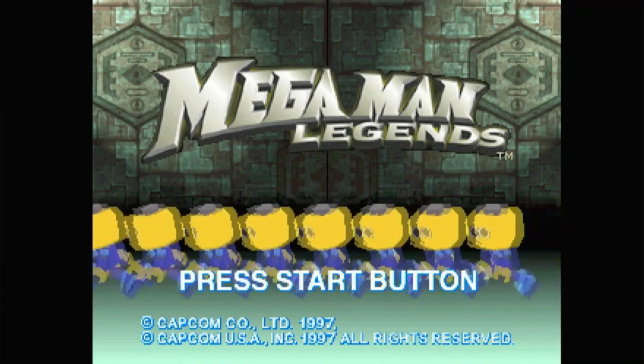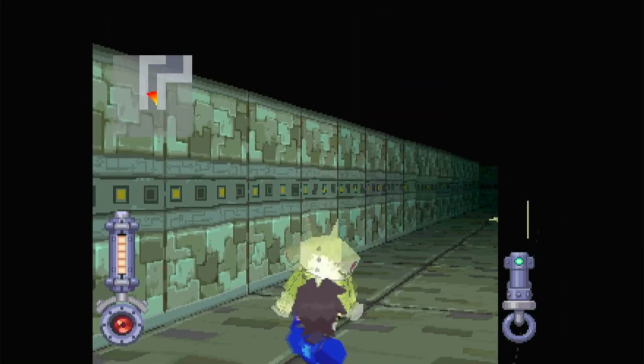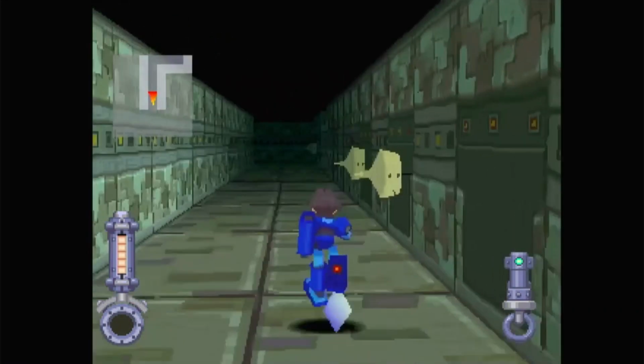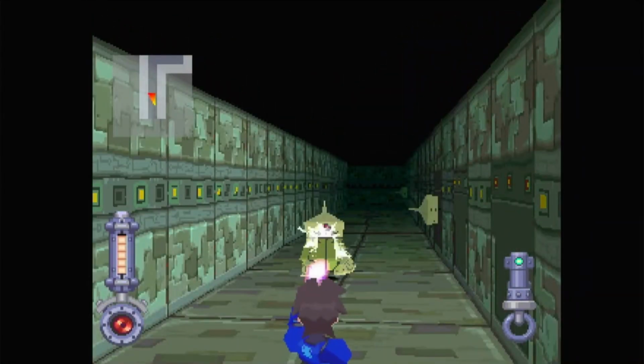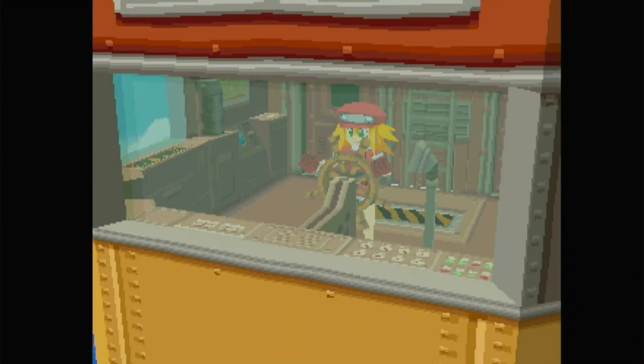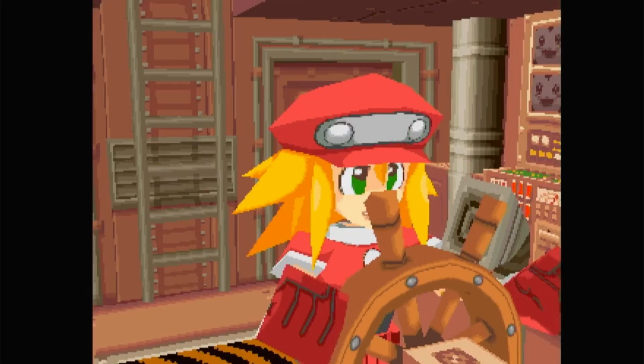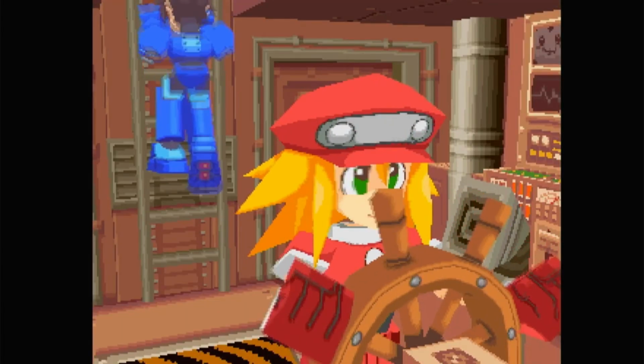The only Mega Man game I've played from start to finish was Mega Man Legends. I know a lot of people disliked it because of its departure from the main series platforming heritage, but hey, 3D dungeon crawler! It's a pretty fun action-adventure RPG with, well, let's just say it has voice acting.